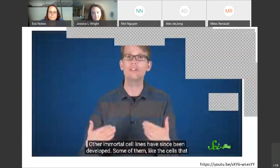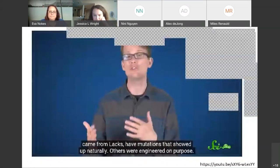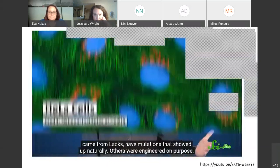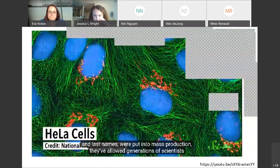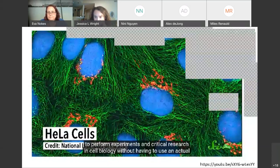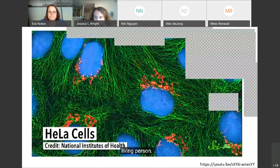Other immortal cell lines have since been developed. Some of them, like the cells that came from Lacks, have mutations that showed up naturally. Others were engineered on purpose. But ever since the original HeLa cells, named after the first two letters of Lacks' first and last name, were put into mass production, they've allowed generations of scientists to perform experiments and critical research in cell biology without having to use an actual living person. And that was and continues to be a very big deal.